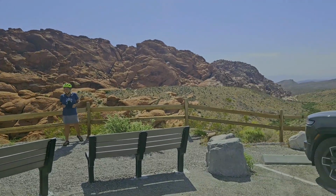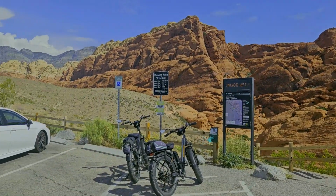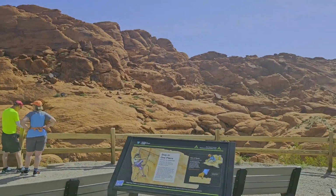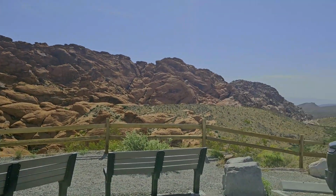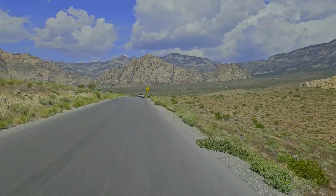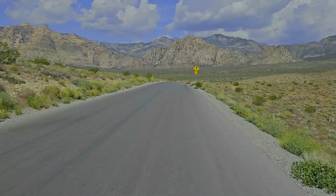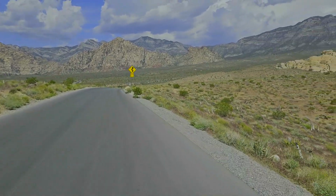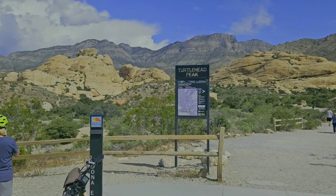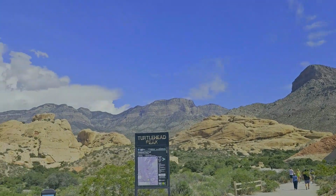The next stop up the Scenic Trail is Calico Hills number 2, and again, now you can see definitely why they call it Red Rock Canyon. All right, after a long steady climb, we get a little bit of downhill, which is good because I'm pretty sure I remember we have a pretty good uphill climb coming up after this. The next stop along the Scenic Trail is Turtle Head Peak, and you can see it up there, or maybe it's over there.